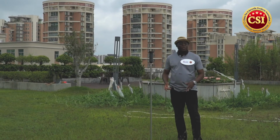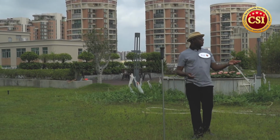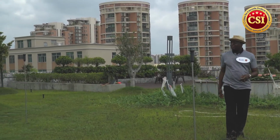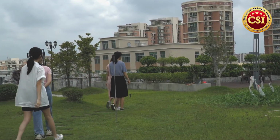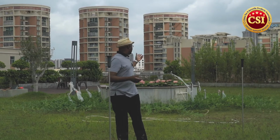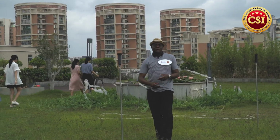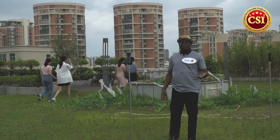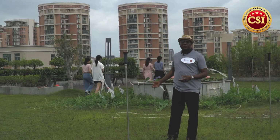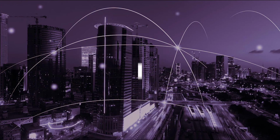Now we're on top of Youyi's roof garden, and you can see that this is a great green atmosphere that allows the employees to come in and enjoy an outdoor on the patio, on the rooftop, in the green environment. So social responsibility goes beyond just the basketball and just the ping pong and the billiards. You come on the rooftop and enjoy an outdoor activity in the garden.